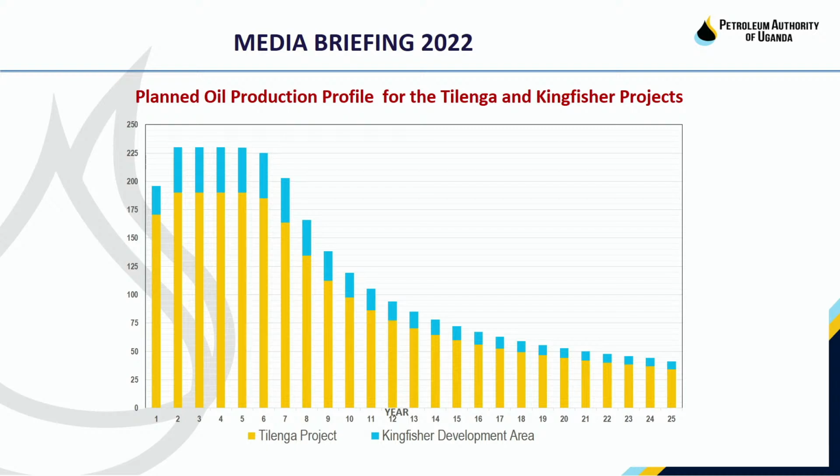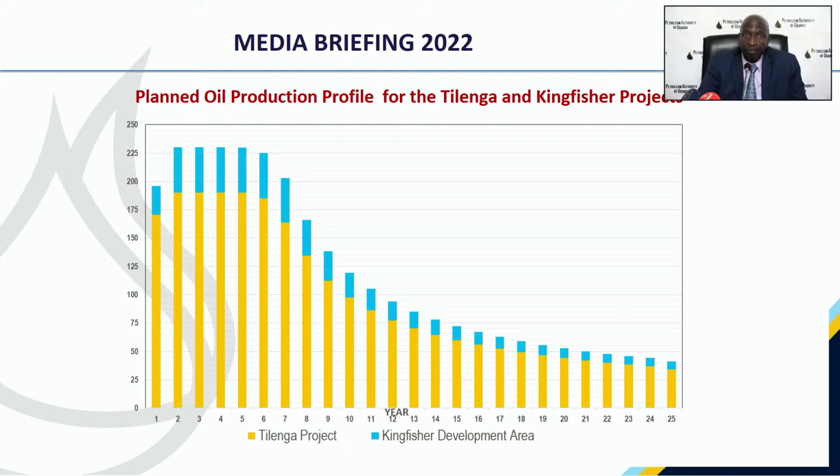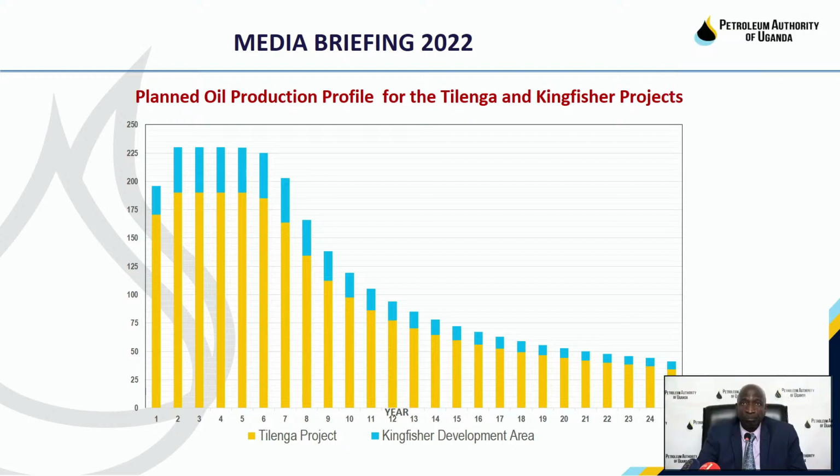The plans for the production of oil in Kingfisher and Tilenga include production of over 1 billion barrels of crude oil from both Tilenga and Kingfisher over a period of 25 years, out of which the Tilenga project is expected to produce a total of 874 million barrels of oil at peak production of 190,000 barrels per day. You can see on the graph there in the yellow, that's the expected production from the Tilenga project.